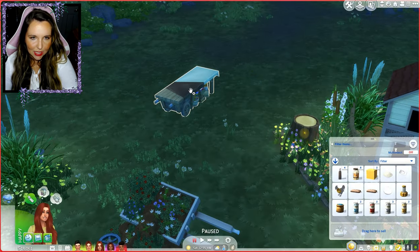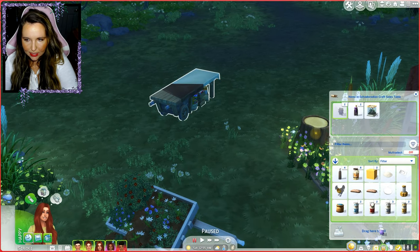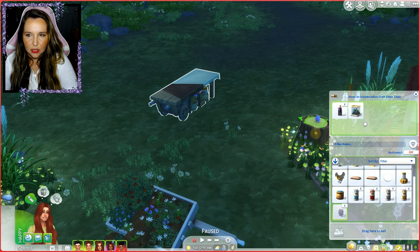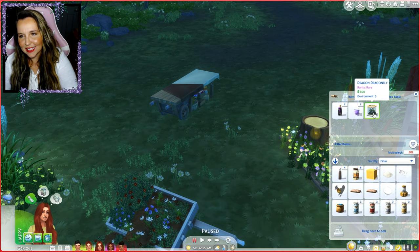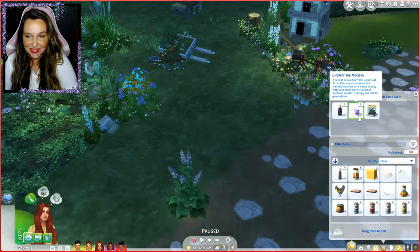Since those items won't sell on the table, I am going to go ahead and drag and sell them if we can, but I don't think we'll be able to. No, we won't be able to. Okay, nope, we won't. And I guess we won't be able to sell that either. Can we not? Oh, that's why. Because we cannot sell it. Wow. Okay, well, that's crazy.